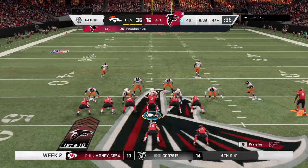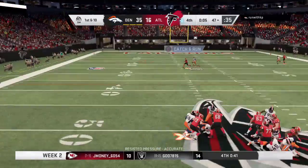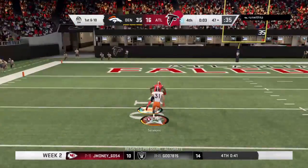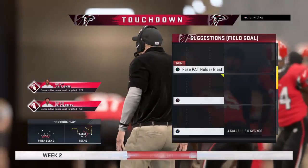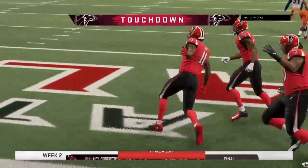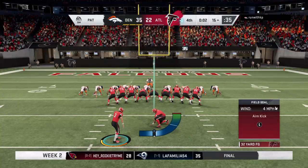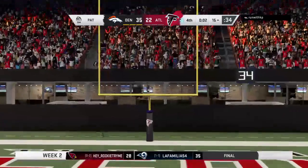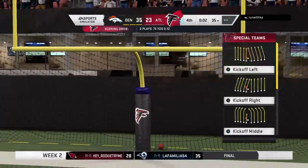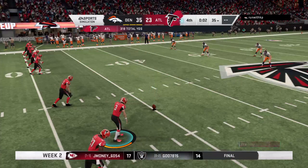Hey, 59, ready? On first down, Ryan. He's going to let it fly. This is caught inside the 15. Touchdown, Falcons. Julio Jones. His second touchdown of the afternoon. And the Falcons cut into that lead. Bryant tacks on the extra point, and they're able to cut this deficit down to 12.